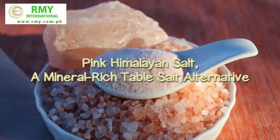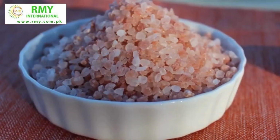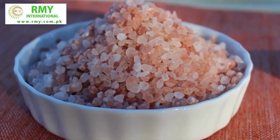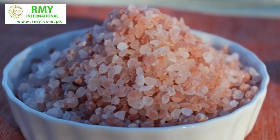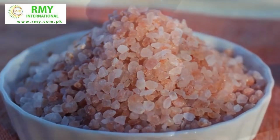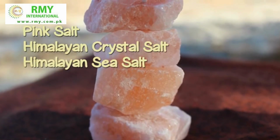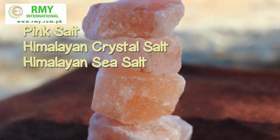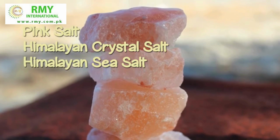Pink Himalayan salt, a mineral-rich table salt alternative. Pink Himalayan salt is a natural salt that has only recently gained popularity among health-conscious consumers in the last 15 years. Also referred to by the names pink salt, Himalayan crystal salt, and occasionally Himalayan sea salt, it is primarily used as a table salt alternative.